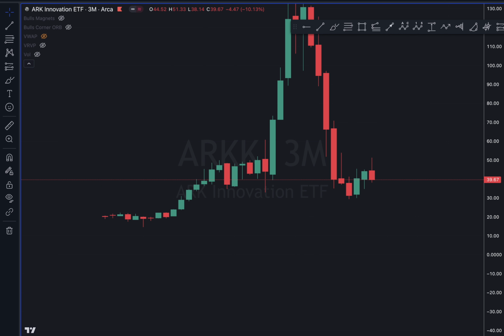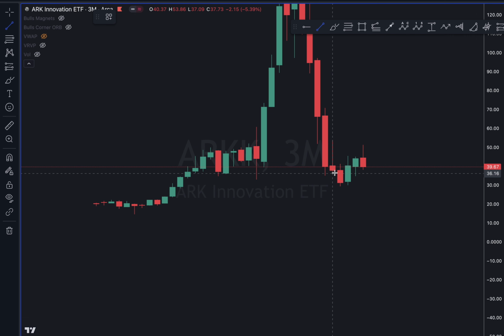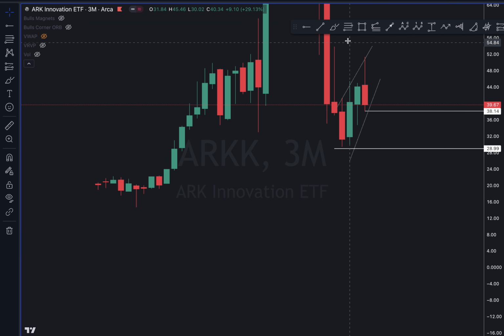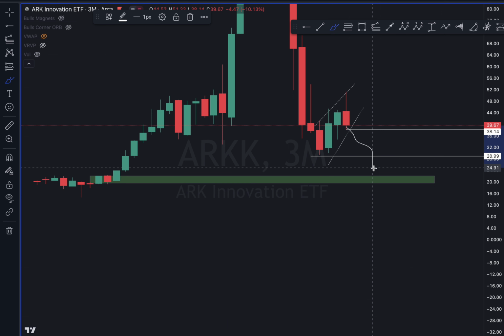Next up, we have ARKK Innovation. It's a daddy ETF. I don't think it's going to go back to all-time highs, just looking at this monthly time frame, which is also forming a huge bear flag, with sideways consolidation for almost more than a year now. Again, I'm watching the prior month's lows. If we break it, I think it's going to head straight back to the 28, 29 level. The only demand that I see is in this area, which is around the 20, 22 level. This is where I expect price to go in a couple of months and then bounce from here.